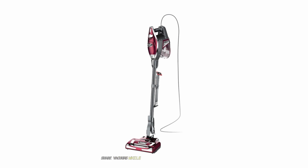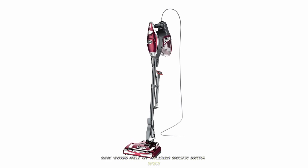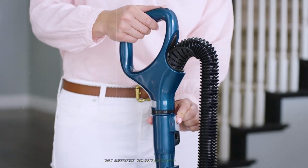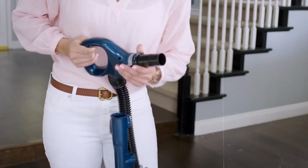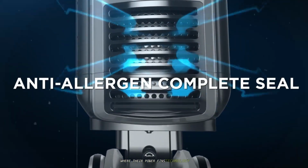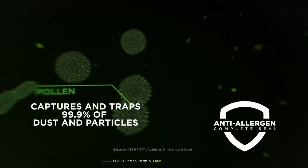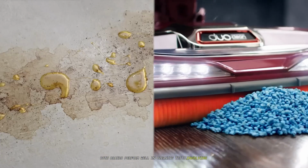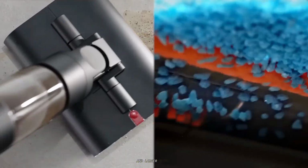Shark vacuums, while not publishing specific suction specs, deliver impressive cleaning performance that's sufficient for most household cleaning tasks. They particularly excel at carpet cleaning, where their PowerFins technology effectively pulls debris from between carpet fibers. Both brands perform well in cleaning tests involving fine dust and larger debris.